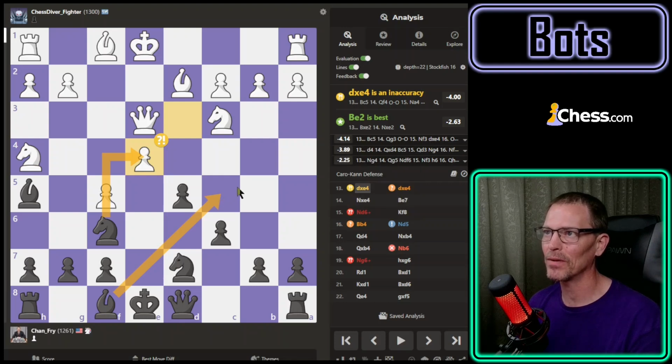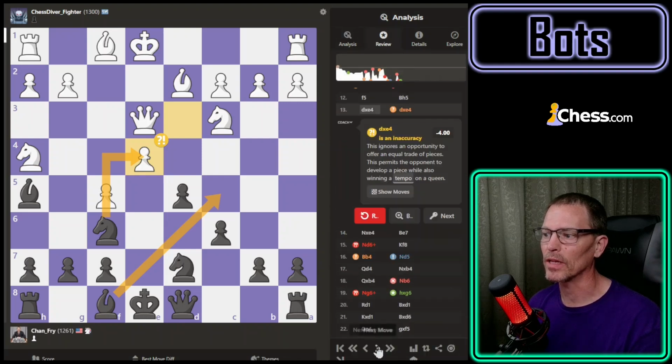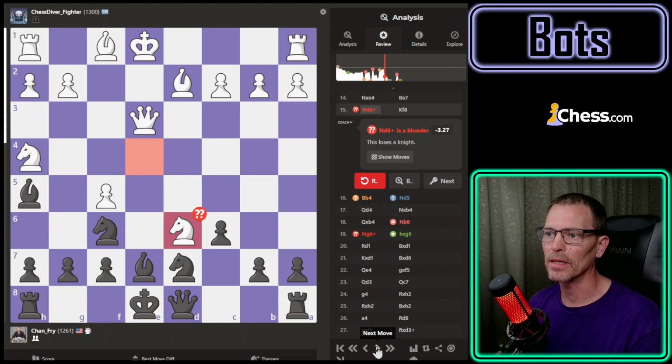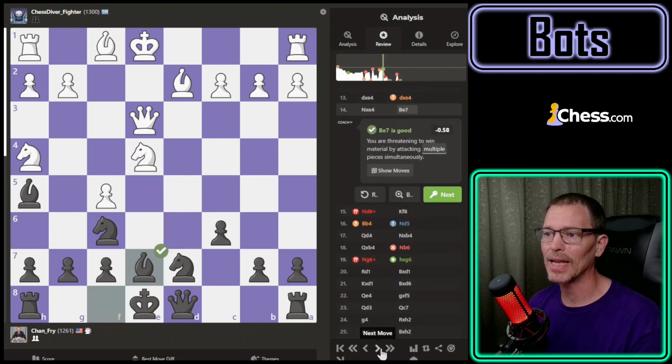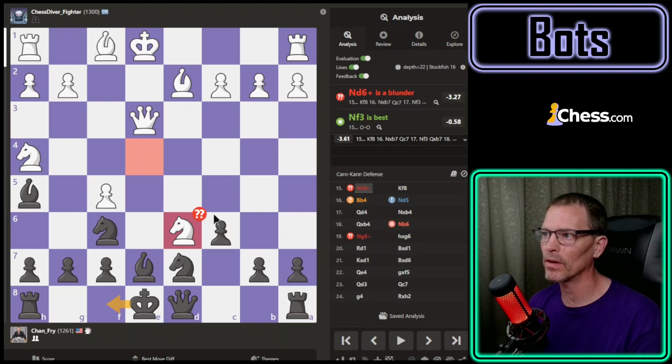Bishop to c5. Okay. But that's a surprise to me because I thought that I was behind right in here. After this and this and this, that was a blunder. We were next to even here. But see, this is where I thought I was lost. I thought, oh no, I've lost my right to castle. I'm pretty sure I only have one legal move here, king to f8.